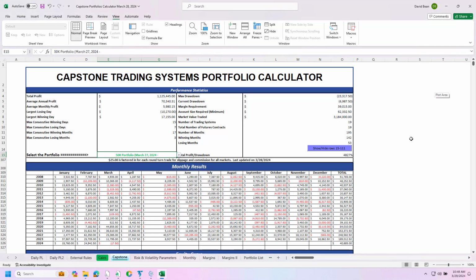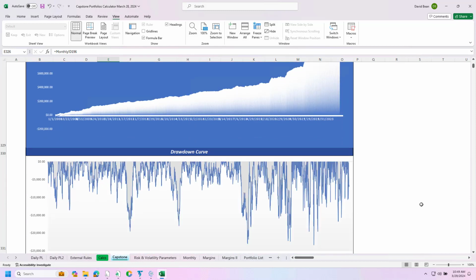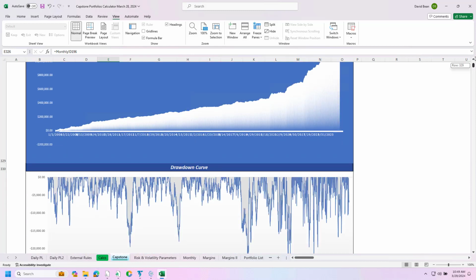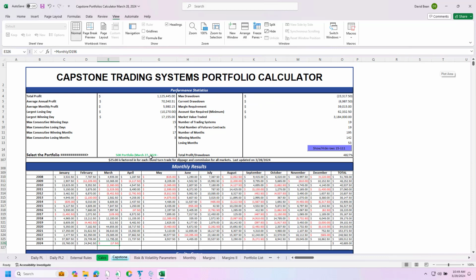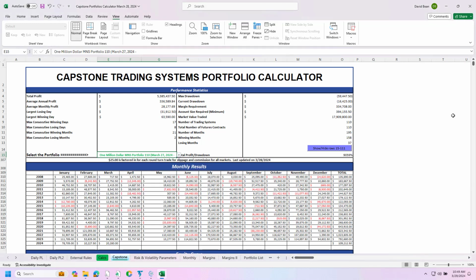Here's a 50K portfolio, 19 strategies for some diversity as well. It was down 1750 in March, but did well in January and February. Here's the drawdown curve. So I'm excited about Q2 trading. We're going to start in our live trading one of these MNS portfolio 110, after it goes through a little bit more of a drawdown, more of the 25 to 30K, and then we'll be trading 20% of a full E-mini per 250K.